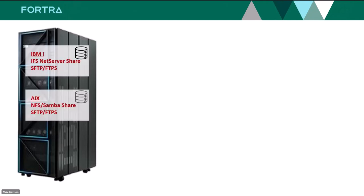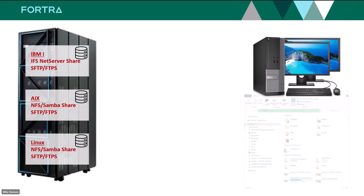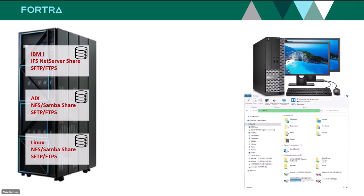Here's our lovely Power10 server, brand new off the shelf. On that, we know we can run IBM i, we can run AIX, and we can run a couple of flavors of Linux. And all of those systems can share disks to the outside world that can be browsed from a Windows desktop. As you can see here on the left, I've got IFS shares for my IBM i, and NFS and Samba shares for my AIX and Linux systems. And also we can put data into and take data out of those machines via FTP or SFTP.